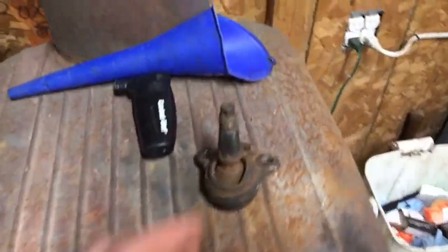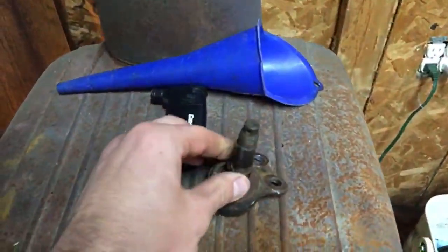But I thought you'd find that interesting. I've never seen a ball joint that is that completely wasted. I keep missing the screen flip button. There we go. I've never seen a ball joint that bad before.